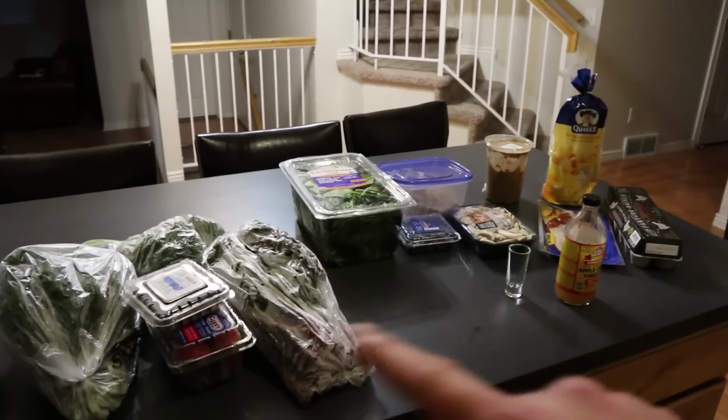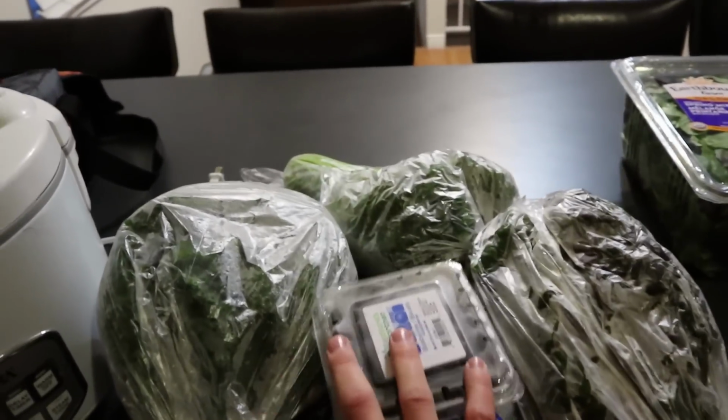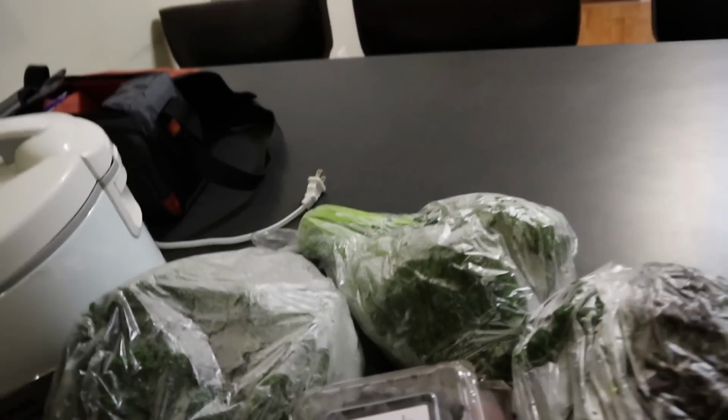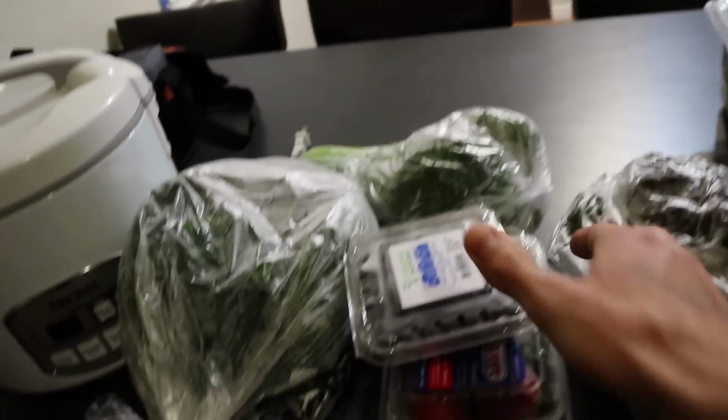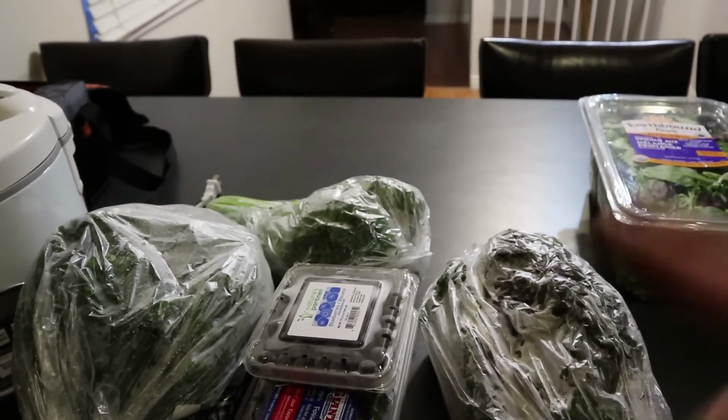Okay, this is all the food for my second meal. I'll go over this real quick. Okay, so all this is frozen, and this is kale, parsley, and beet tops. Frozen blueberries, strawberries. I'm gonna blend that into a liver detoxing shake and drink it.